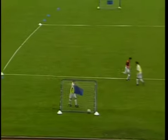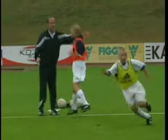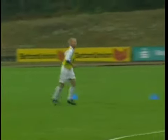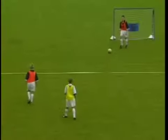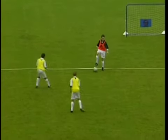The yellows are attacking. 3 on 2. The yellows use the opportunity to send an accurate through pass to the incoming player. When the players recognize this danger, they delay their opponent's attacking play after a goal has been scored and switch quickly to defense.